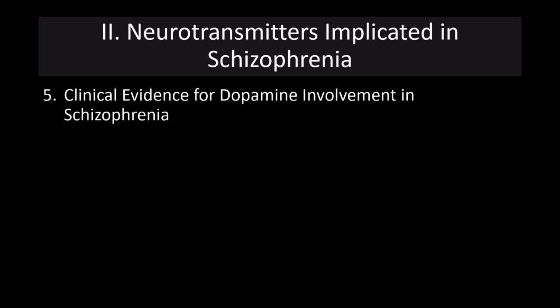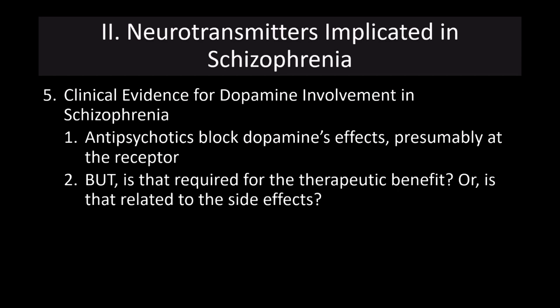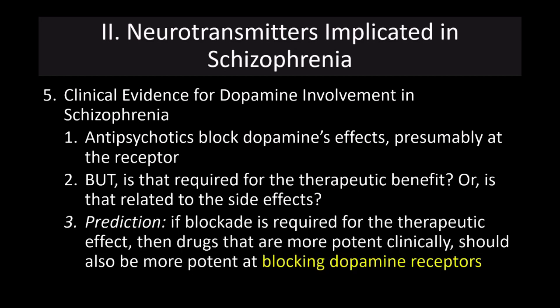So there's clinical evidence for dopamine involvement in schizophrenia. Antipsychotics block dopamine's effects, primarily at the receptor. The question is whether or not that's required for the therapeutic benefit, or is it related to the side effects? Exactly what's going on is a bit of a mystery. So we know in depression, for example, we can treat depression with drugs that have no influence on serotonin because they have influences on other neural processes. So it's entirely possible that something else is going on with these particular drugs.